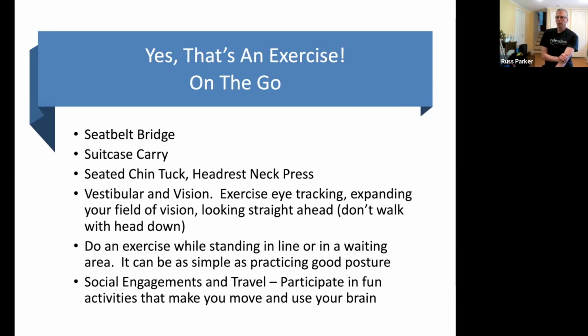You could also do neck and torso stretches by turning your head, but as you're turning it, lead with your eyes. Look with your eyes and go back as far as you can. And go back the other way. Repeat that, do that 10 times each side.